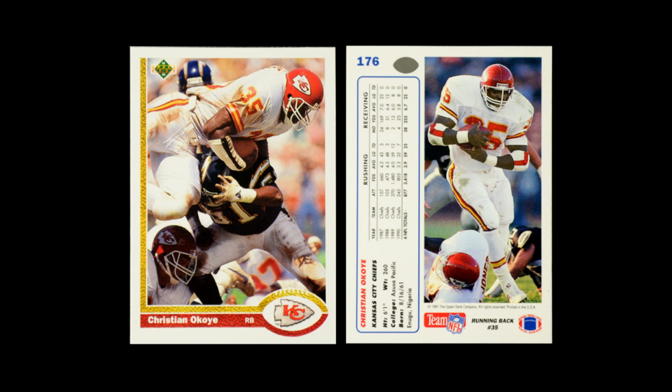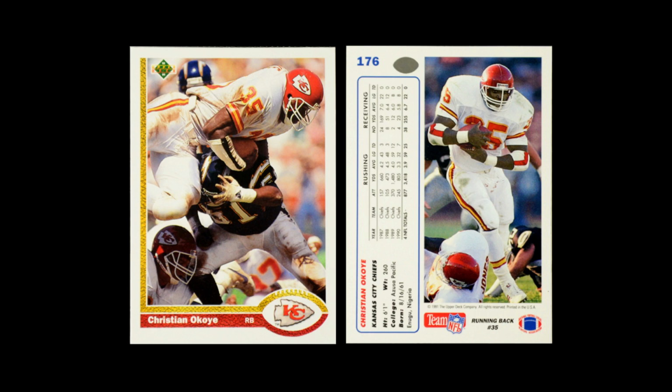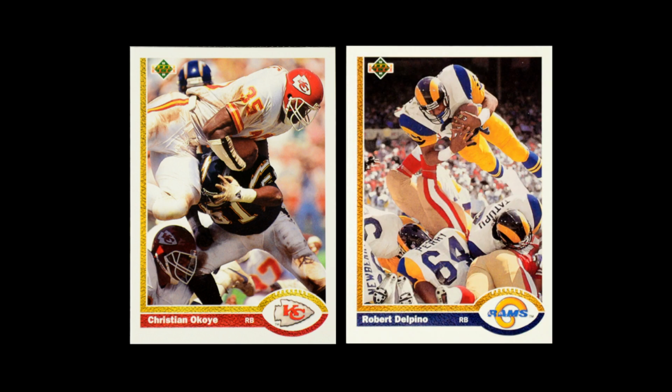When I look at this card and I see him flying through the air, I know, one, the guy's moving. I mean, there's a reason he's in the air. And two, if there is anybody in front of him, they're not going to be in front of him for long. I love the way it comes through because I understand the context. I know what's going on in the shot. But like I said, it's not a great shot like the Robert Del Pino card. This is one of the great running backs in the air shots.